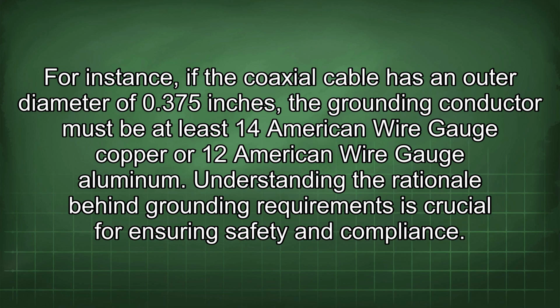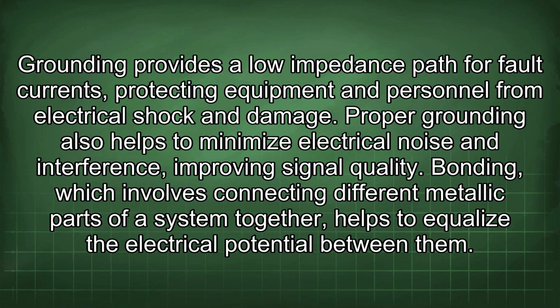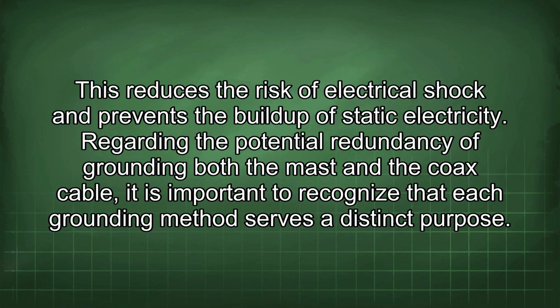Understanding the rationale behind grounding requirements is crucial for ensuring safety and compliance. Grounding provides a low impedance path for fault currents, protecting equipment and personnel from electrical shock and damage. Proper grounding also helps to minimize electrical noise and interference, improving signal quality. Bonding, which involves connecting different metallic parts of a system together, helps to equalize the electrical potential between them. This reduces the risk of electrical shock and prevents the buildup of static electricity.